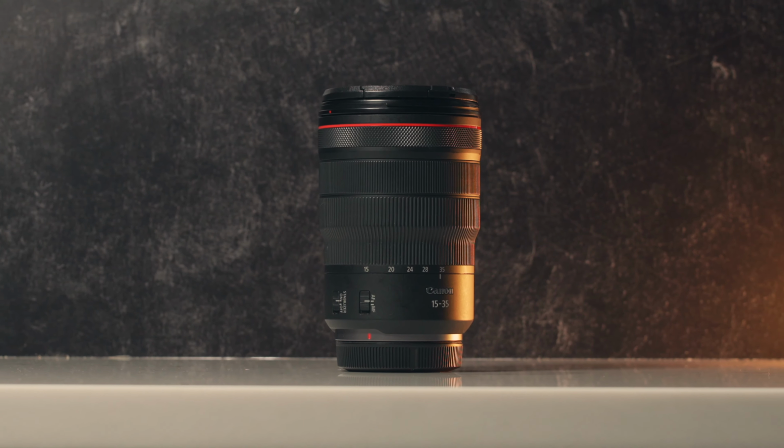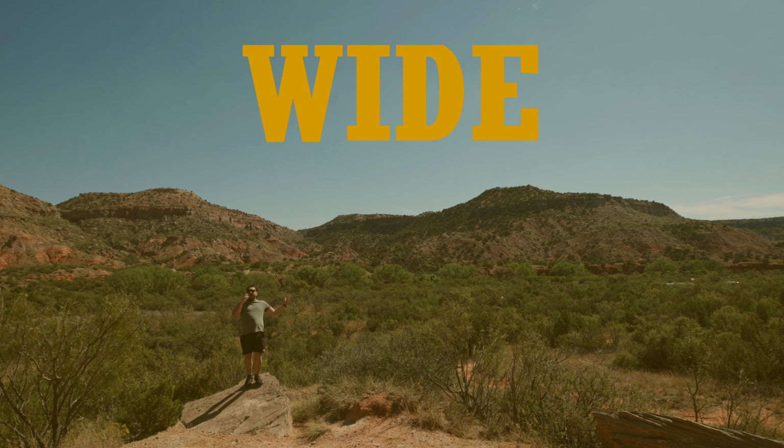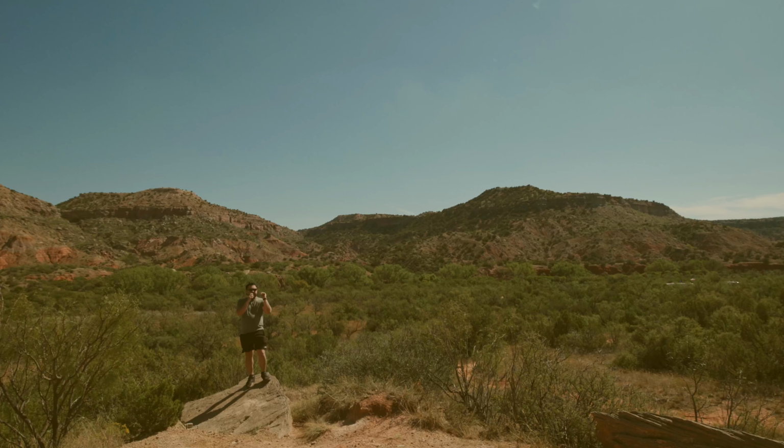And the reason for it is because it is ultra wide at 15 millimeters, which is great for tight spaces. Obviously, this right here is not a tight space, but it's also incredible whenever it comes to landscapes because it shows you just how massive everything is. Not only that, but this lens is also ideal for vlogging. So if you're wanting to hold the camera directly in front of you, this is the lens that is actually going to allow that. Which, by the way, the lens does have image stabilization.